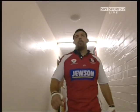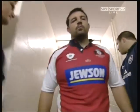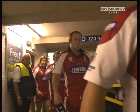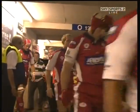3 tidy wins from 3. This is a perfect opportunity to cut down the champions and make a major statement, not just about their intent, we know how ambitious Gloucester are, but crucially about their ability to play and win in pressurised, hostile environments, Dick. Well, you don't get more hostile than here.